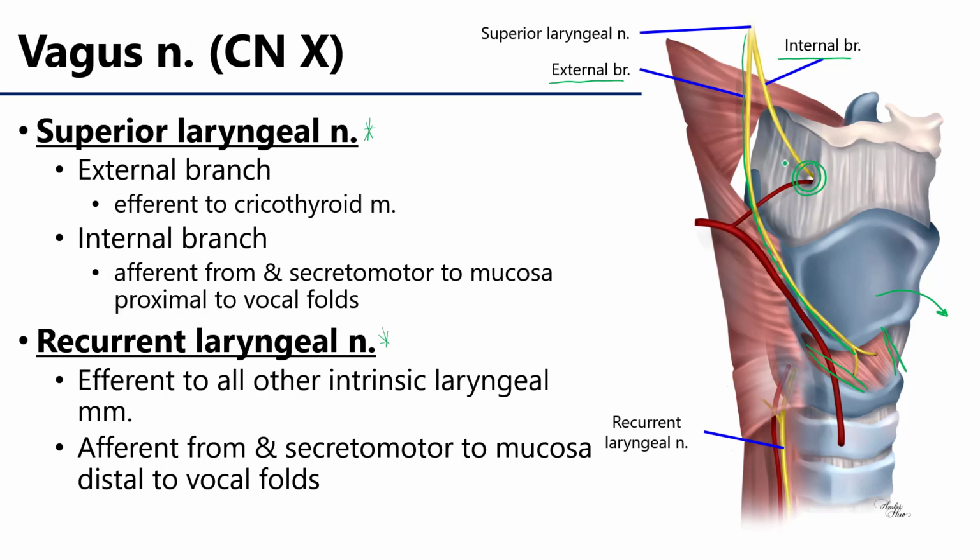So that leaves us with the recurrent laryngeal nerves. The recurrent laryngeal nerves get their name from the fact that they descend the neck beyond the larynx, and they're going to wrap about major arterial features. On the right side, you may recall the right recurrent laryngeal nerve wraps about the subclavian artery, whereas on the left side, the left recurrent laryngeal nerve wraps about the arch of the aorta, right at the concavity.